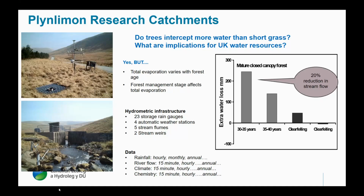There were a whole series of storage rain gauges spread around the catchment, automatic weather stations. There are 5 stream flumes in use now, but there used to be 7 running at one time. There were 2 stream weirs put in, and I'll talk about that in a moment. And the data were collected on a wide range of different frequencies, from hourly to monthly to annual. Now, all of this intensity of sampling and recording data varies depending on what the particular studies are. But through the whole 55 years or so of Plynlimon, we've had a steady baseline set of measurements that we've been able to carry forward. Next, Alan.